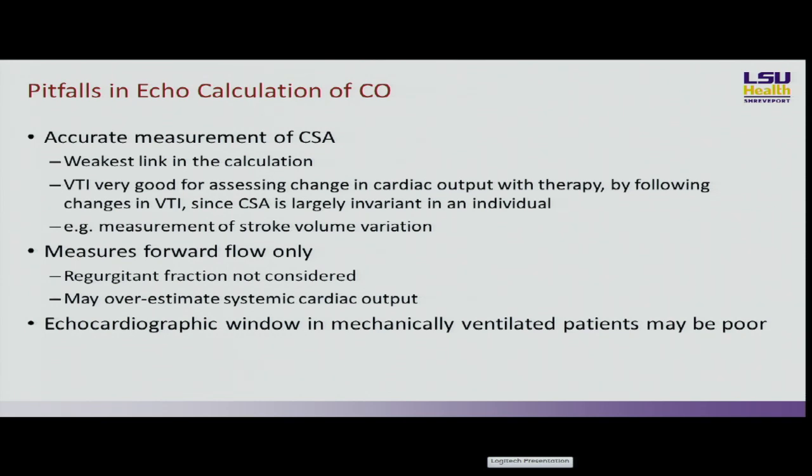And even if you don't want to bother with measuring this, as I told you, values you could use to give you a rough idea of what the stroke volume is, it tracks changes very well. The VTI will track changes. So if you put them on a vasopressor and inotrope, you can see what the change in their cardiac output is by just the change in the VTI. If you get a 30% increase in VTI and the heart rate's the same, you've got a 30% increase in cardiac output. Okay?